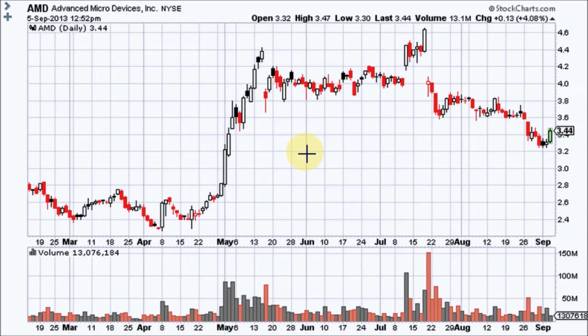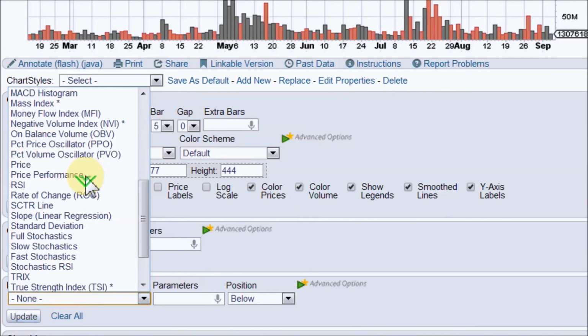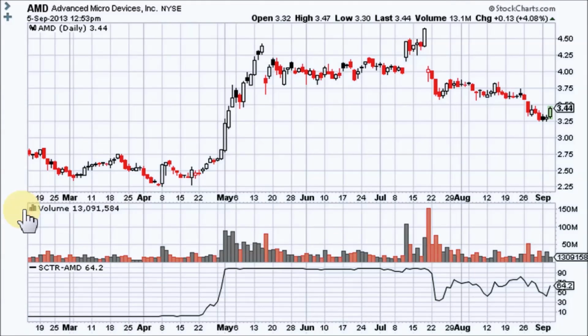is an indicator here at StockCharts.com called the SCTR Line. If you scroll down here in the chart attributes, click in the indicators box and click on SCTR line. Click update. And as you can see, AMD, Advanced Micro Devices Incorporated, was not ranked very highly through this period. And then huge volume comes in and it breaks out into blue sky territory above the $3 mark and almost hits $4.50, which puts it right up here in the 95 to 100 zone of SCTR rankings this entire period.